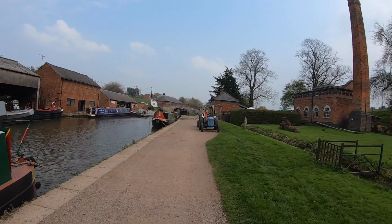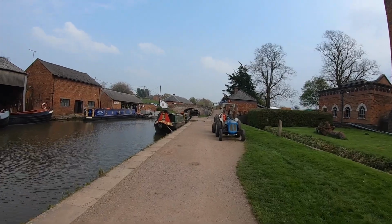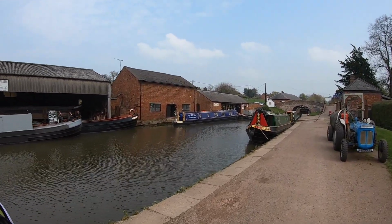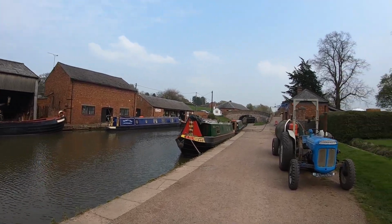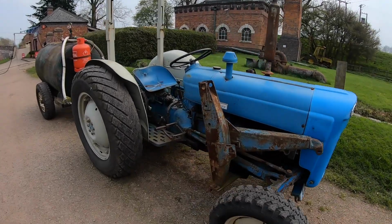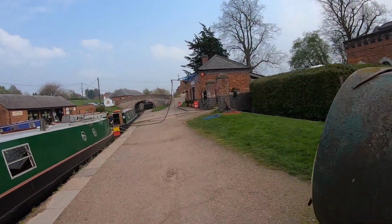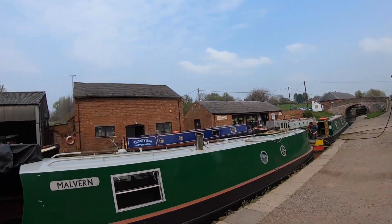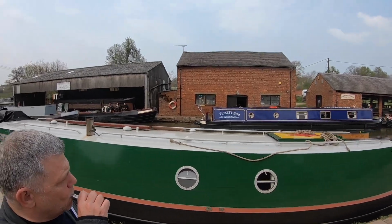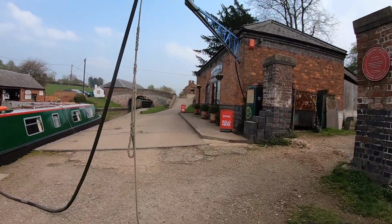Oh, look at this diesel swing out thing there. There's a Chandler's over there with big discounts for Easter. Nice tractor, the oldie style tractor. Tickety Boo, that's a nice name for a boat. Oh yeah, over there.